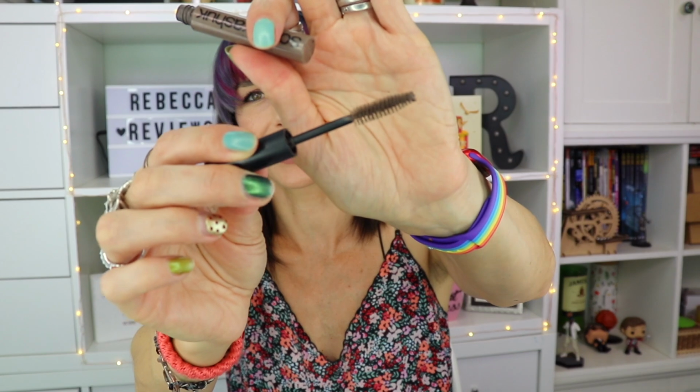This is from Sonia Kashuk. You probably can't even get this anymore because it's so old. It was an eyebrow gel tint thing that I loved. Look how big the brush is on this. It's huge, but I loved this thing. I thought it was great, and now it's just all dried up and gone.